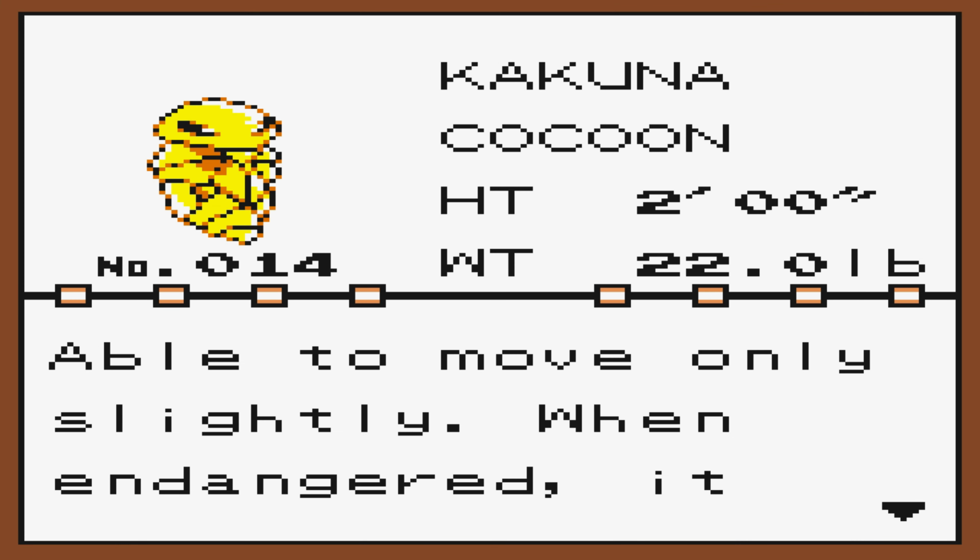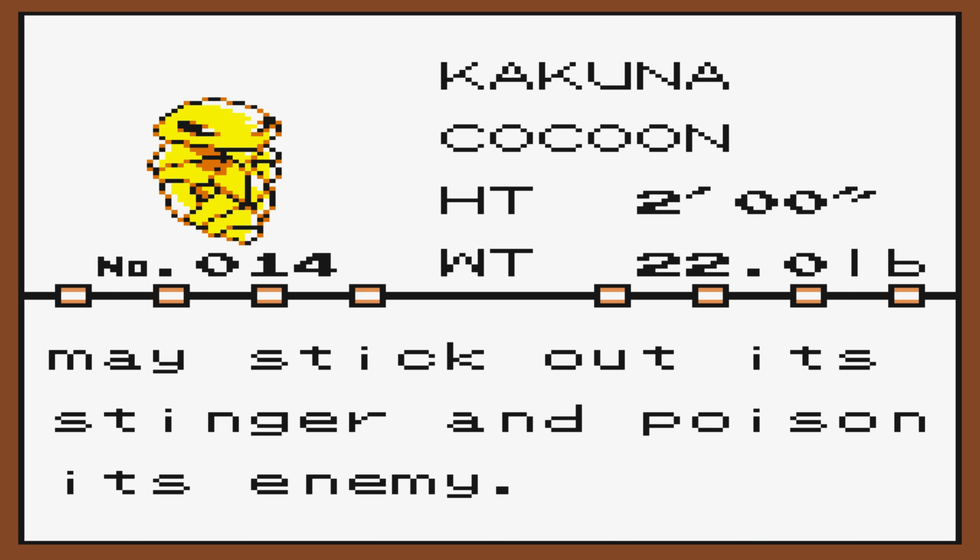Kakuna. Able to move only slightly. When endangered, it may stick out its stinger and poison its enemy.